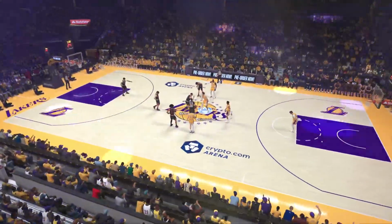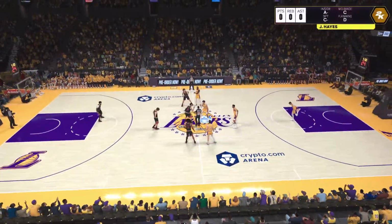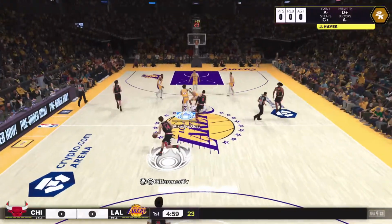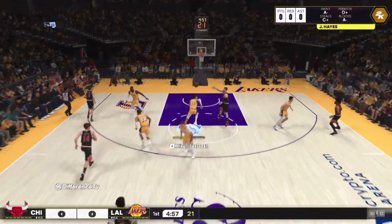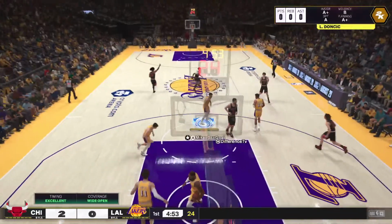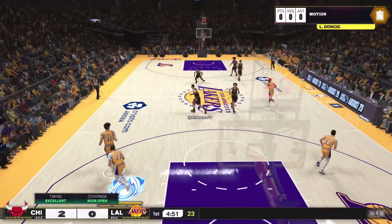Along with Stan Van Gundy and Hall of Famer Grant Hill, I'm Brian Anderson. Allie LaForce will be with us courtside. And so off the tip, it'll be the Bulls. Ooh, a little pass fake there. Froze the D. Nice move.